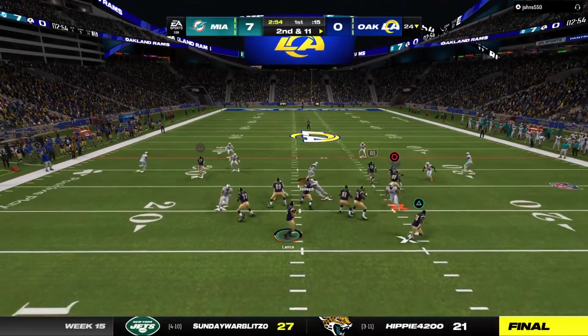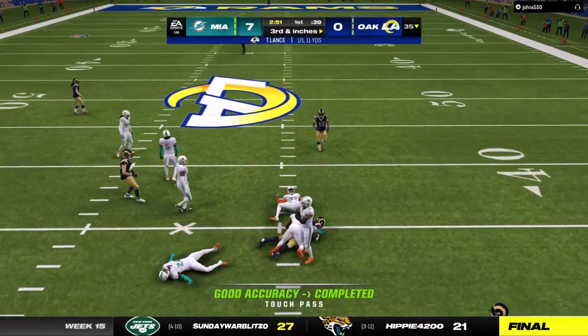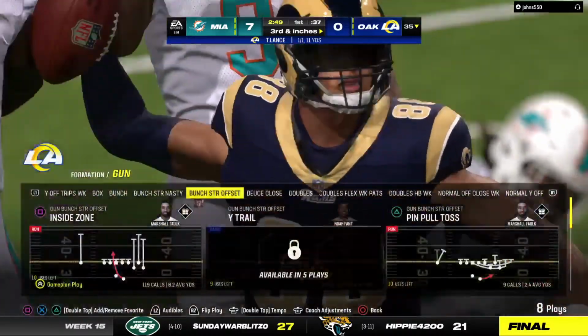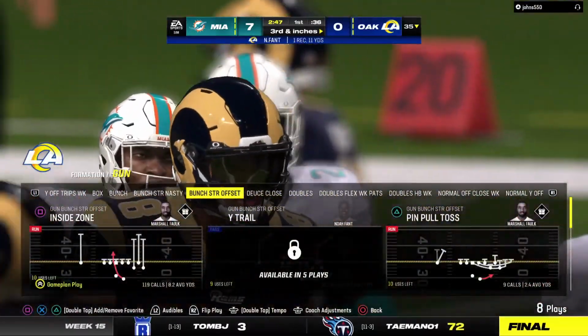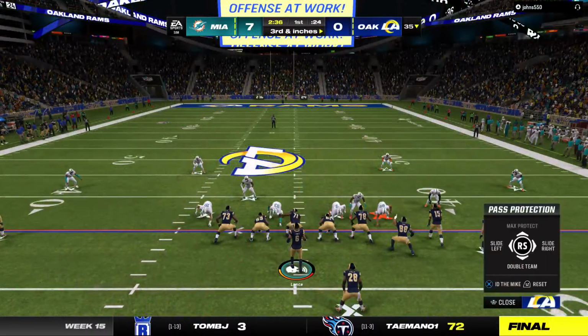Set, go. Here's Lance. Open man, that's Noah Fant, the tight end. So the pitch and catch good for 11. And that'll bring up what looks to be a 3rd and inches. Can't be more than a half a foot.